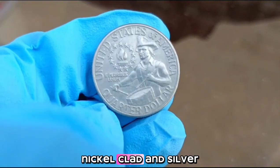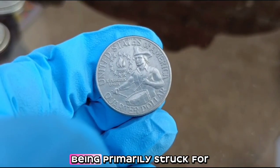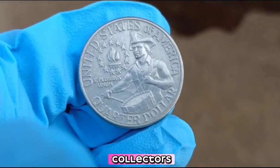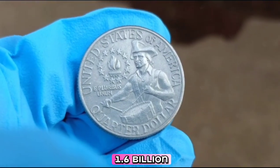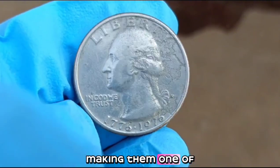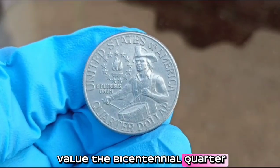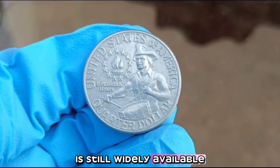Both copper-nickel clad and silver-clad varieties were produced, with the silver versions being primarily struck for collectors. In total, more than 1.6 billion of these bicentennial quarters were minted, making them one of the most mass-produced coins in U.S. history. Now, in terms of value, the bicentennial quarter dollar is still widely available today.